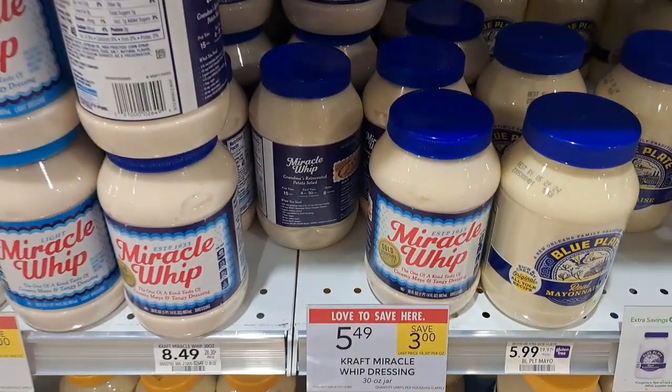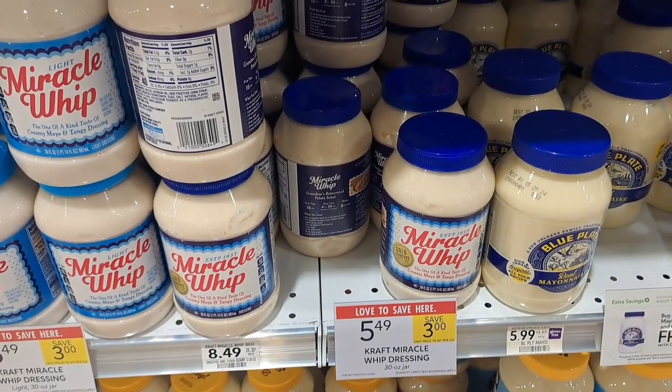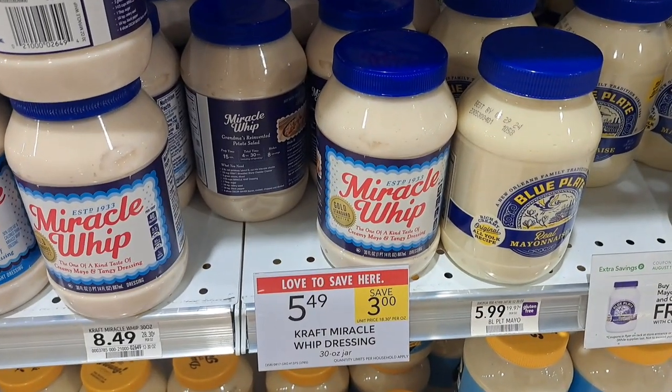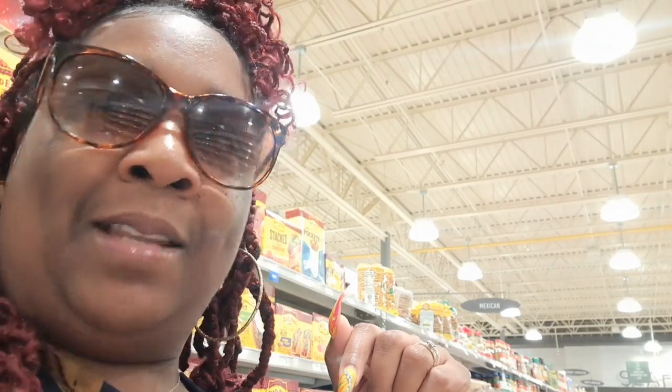Some of y'all like Miracle Whip, and oh, Miracle Whip, shoot, there's $8.49. Say save $3. So yeah, $5.49 for their Miracle Whip. Alrighty, so I'm over here looking at the canned goods. I'm noticing that Kimball's has got a good little deal going on over here for they canned goods. Okay, let me show you. Alright, so I see that they got these on sale real quick.